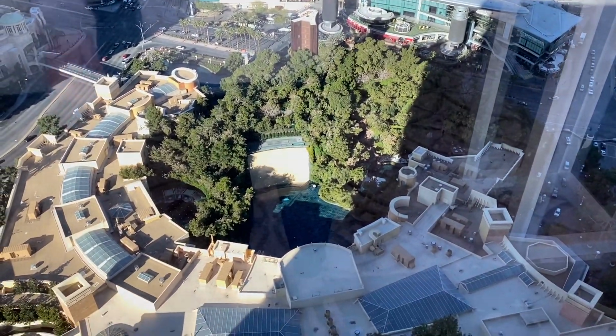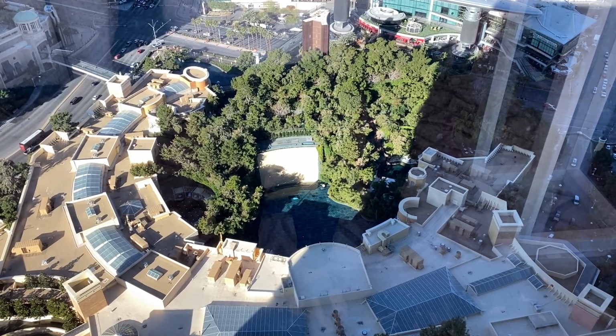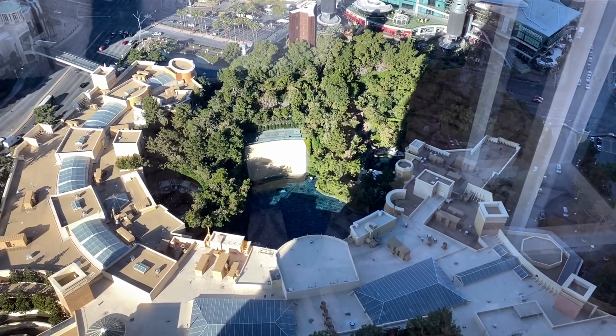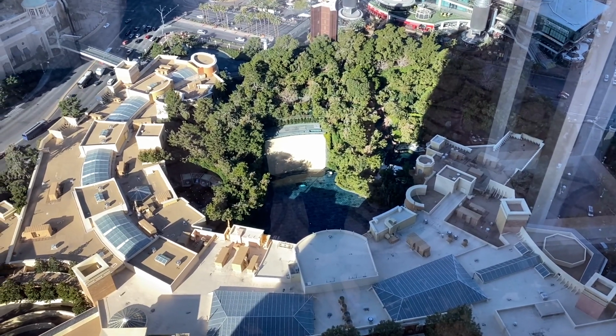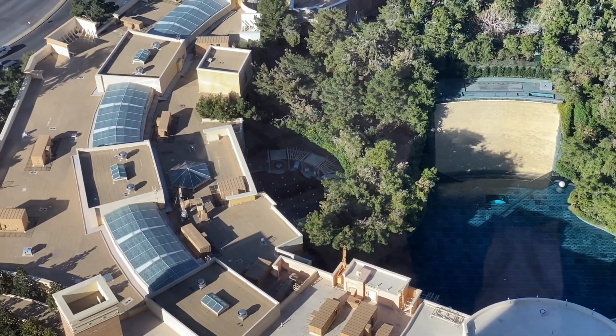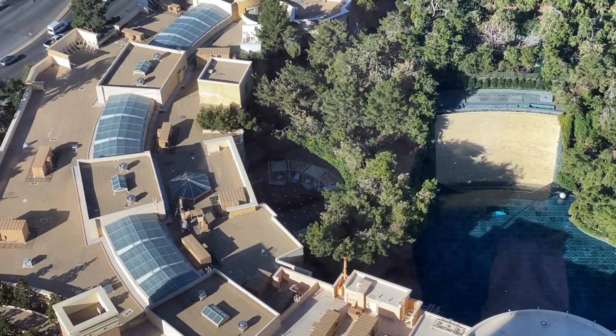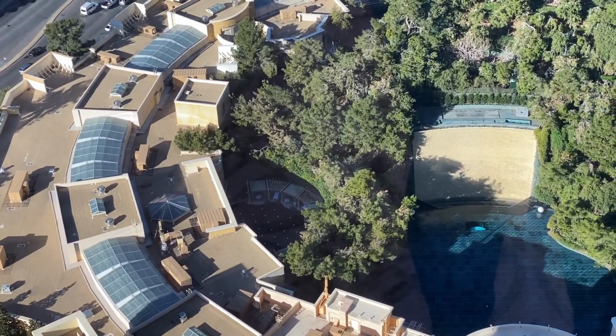Down there, if you see where the water is, that is where they do this light show. You can actually have drinks and there's some food. You can also watch the light show down there. We are going to be eating, I'm going to zoom in where those little white balls are and those little cabanas. We're going to be eating there for Valentine's Day dinner.